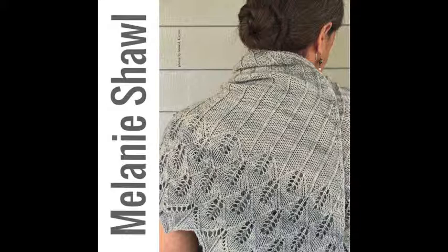The next pattern is the Melanie shawl, and this is a triangular shawl that's worked from the top down, and beads are added just to give it that extra sparkle factor. Now this pattern is charted in the book.